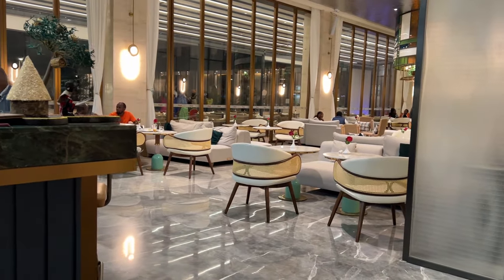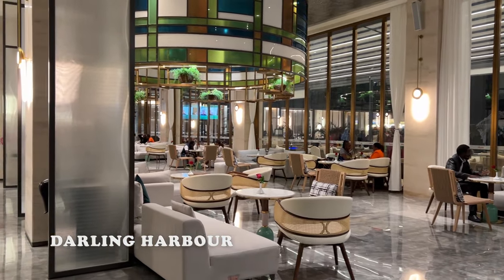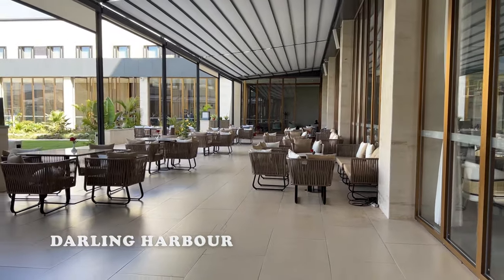This is the lobby bar, which is located right off the reception area, and it is known as Darling Harbour. It has an indoor seating area and an outdoor terrace.